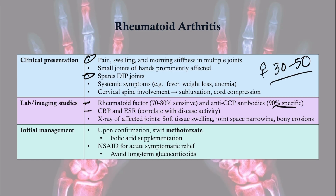Really look at that CRP and or SED rate. That's going to give you a hint. That will always be elevated in RA, particularly during a flare. Get an x-ray. Again, you're just confirming your diagnosis here. On confirmation, start methotrexate. With folic acid supplementation, you can use NSAIDs for acute symptomatic relief. And as usual with most inflammatory diseases, you can use glucocorticoids for symptomatic relief during flares.